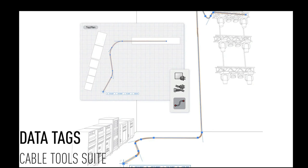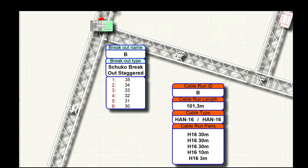Data tags are an annotation and labeling system that can be set to display specific data from a linked object based on the data that object has attached to it. The cable tools use data tags to display important information about the cables, distributors, and cable paths.